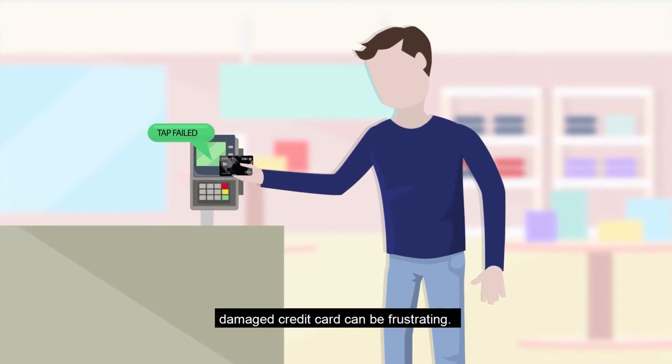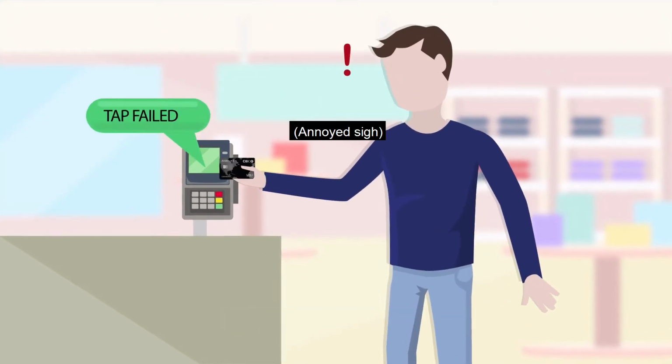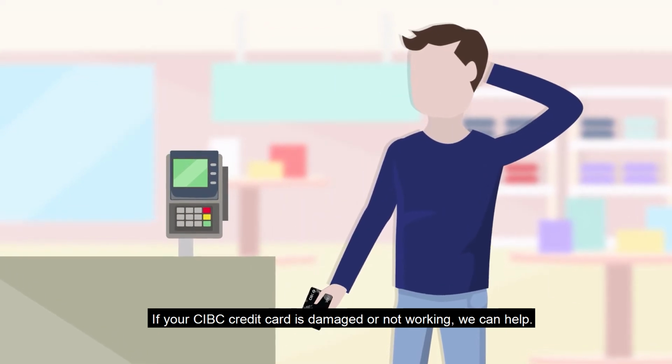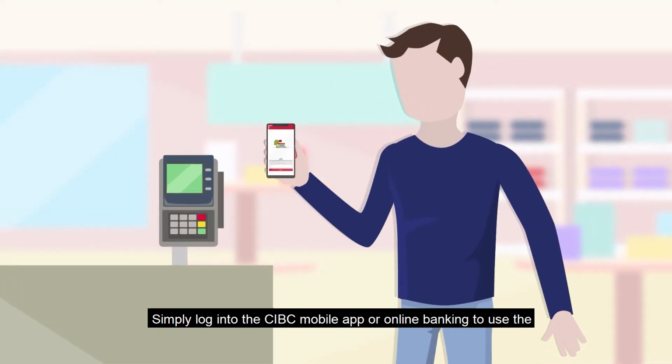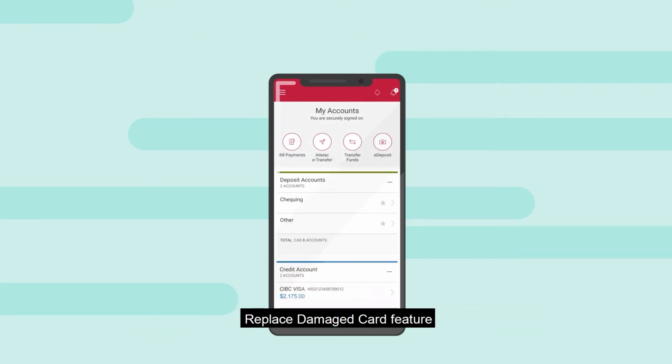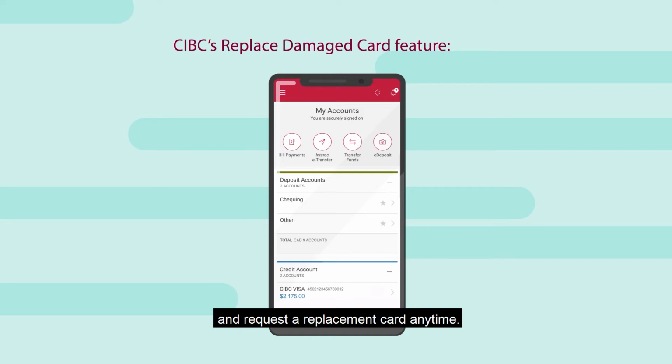We understand that a damaged credit card can be frustrating. If your CIBC credit card is damaged or not working, we can help. Simply log into the CIBC Mobile App or online banking to use the Replace Damaged Card feature and request a replacement card anytime. It's quick and easy.